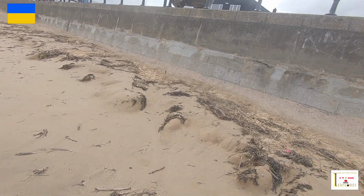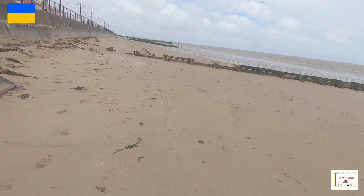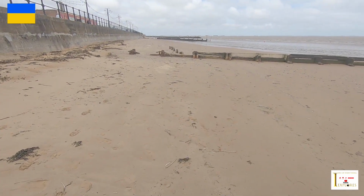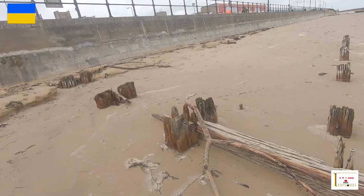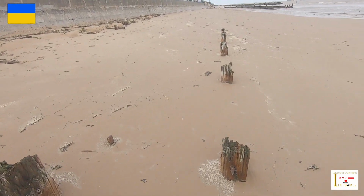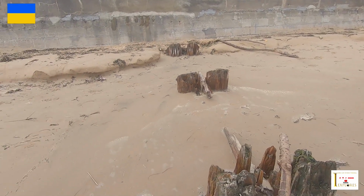There's a lot of things down here washed up. So look down here, some bits of wood sticking out. It's really good to come down here after storms. You sort of find out different things that, you know, were there, but once the sand goes away from them, they get exposed. Look at these in a line there, look. Wow.